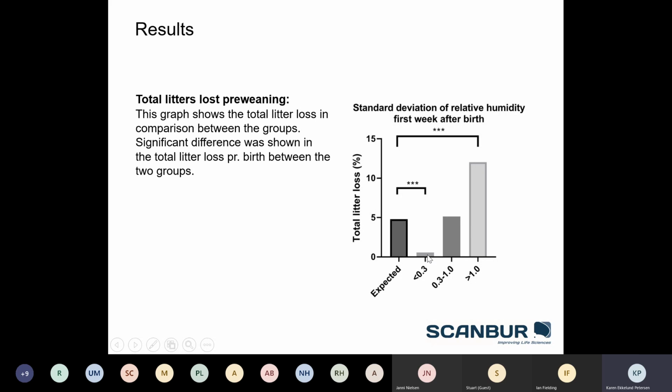As you can see from this, with a low variation or standard deviation of relative humidity, we saw significantly less total litters being lost when we compared it to the expected numbers. And with the high standard deviation, we saw significantly more total litters being lost when compared to the expected. So this indicates that the variation in relative humidity can affect the survival of total litters in the first week after birth. Of course, it could be very interesting to investigate how the fluctuations in relative humidity affect the breeding performance even further, having studies with a controlled fluctuating pattern of relative humidity compared to a steady controlled relative humidity. This is also something that we would very much like to start studies in.